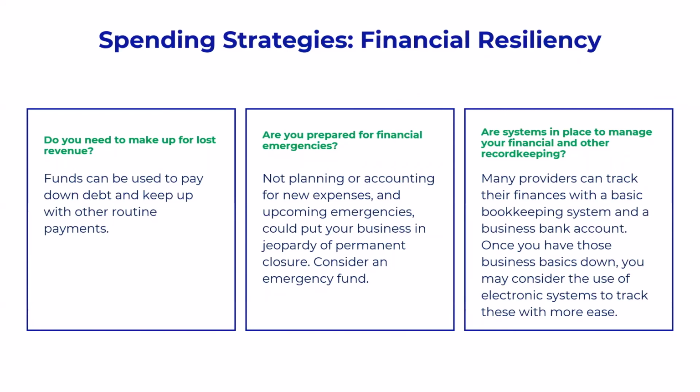So the first spending strategies area is financial resiliency. Do you need to make up for lost revenue? The financial impact of the pandemic on childcare businesses cannot be understated. Many programs have grappled with closures, decreased enrollment, and inconsistent attendance rates, which contributed to a significant loss in revenue. Many childcare business owners took out loans, dipped into savings, and paused paying themselves in order to manage. However, grant funds can support your recovery from these losses and help to restore your wages.